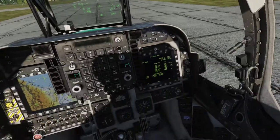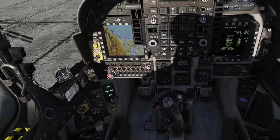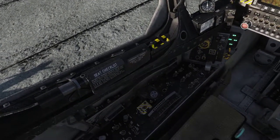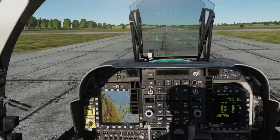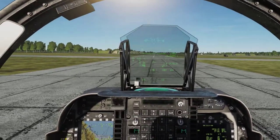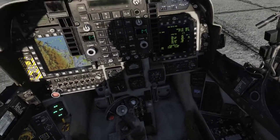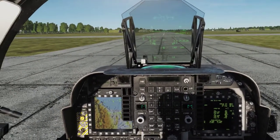Welcome to this training mission, where we will cover the stores management system, available weapons and configuration, as well as selective jettison procedures. We will start with an overview of the Harrier's available weapons, then describe the weapons management system. Finally, we will take off and cover selective jettison in theory and practical application.